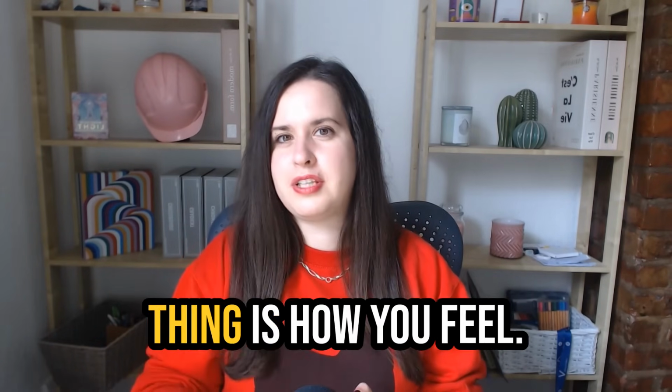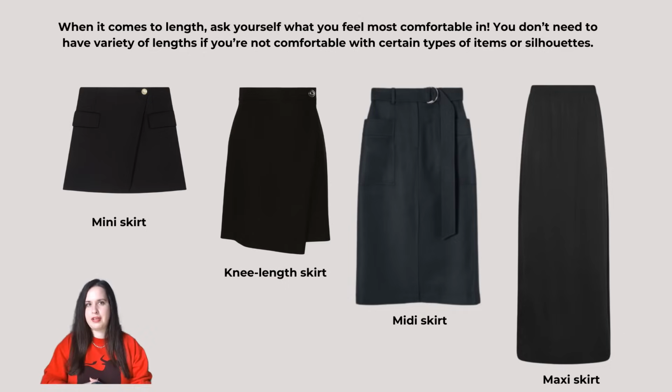I think the most important thing is how you feel. Because you might be someone that is able to wear all lengths and you still don't like some of them. And you might not like the lengths that are typically recommended for you. So I think the most important one is to know your personal preferences. And so while I think that having a variety of lengths can add a lot of visual interest, you don't need to have all different items in all variety of lengths if you don't feel comfortable in some of them. So let me show you what I mean.